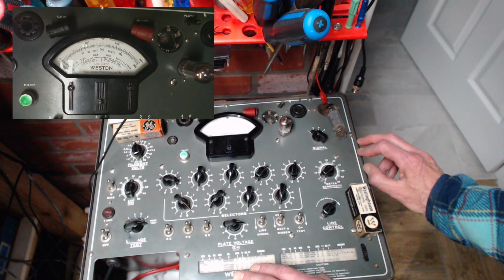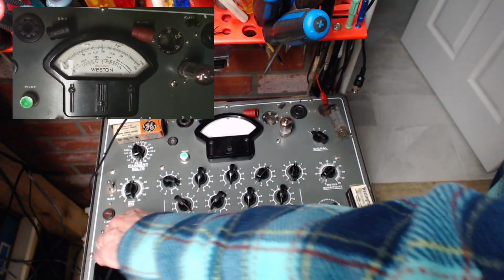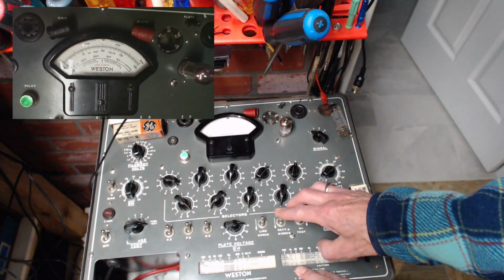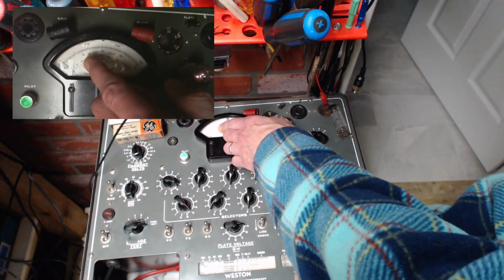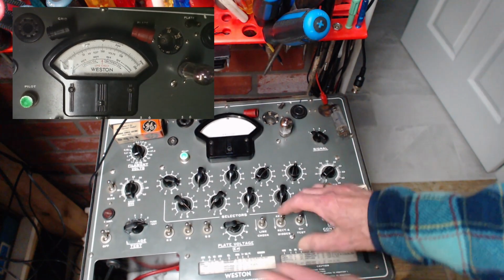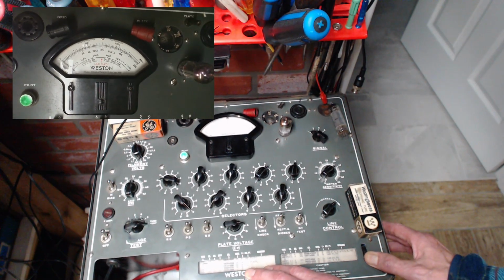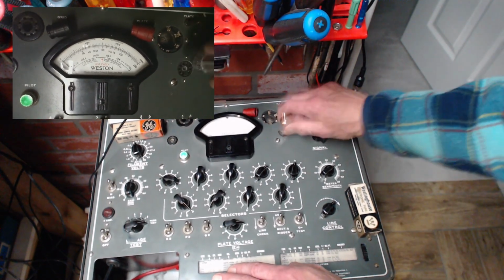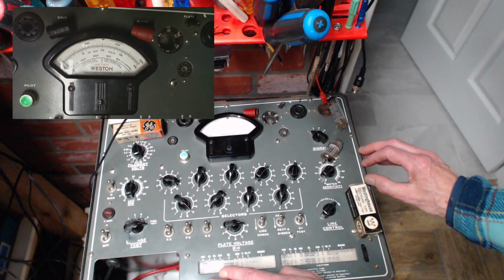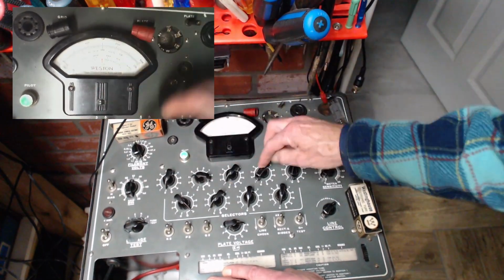Give that a moment. Shorts. Diodes and rectifiers, and again, it just has to come up into this zone here. She's a good one. And just because we've gone this far, we might as well test the last part. It's a 03176, 03176.